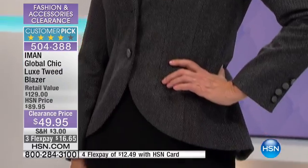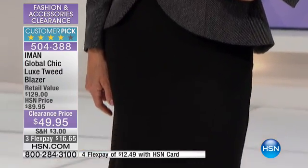That's the one that Jan is wearing. And I like that Jan put it on with all black. She could have put it on with all gray. She could have put it on with all cream, and it would have looked just as great.